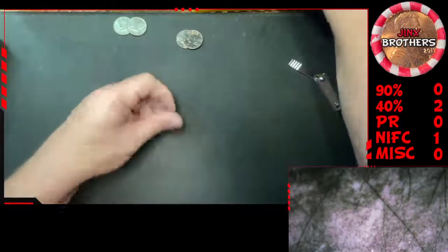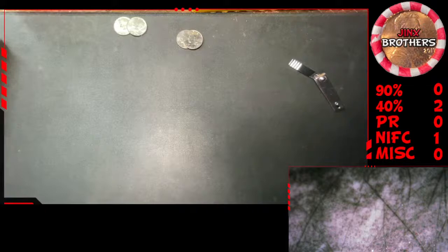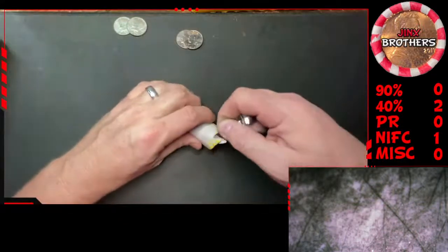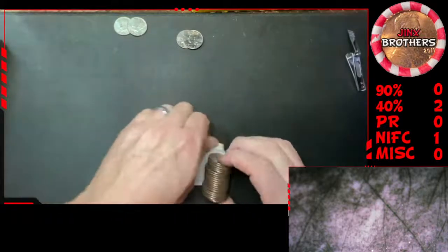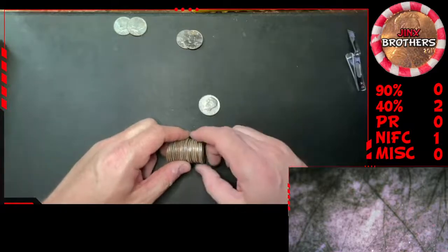Swimming in silver. Good evening, Mr. Coin Hunter Chris. I've got 2 already, and I'm only 15 rolls in, and I got 2 in the last box. So I'm pretty happy, man. I cannot complain. Silver in both boxes. It's certainly not swimming, but certainly beats skunkers.